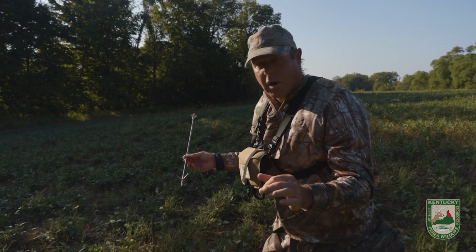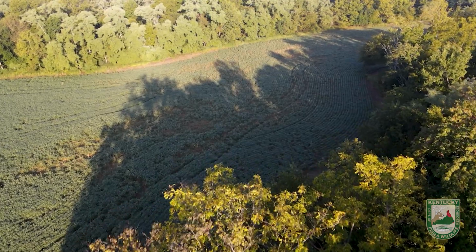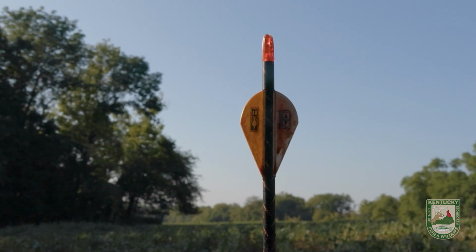I did all that and still the outcome wasn't exactly what I wanted, but it's now been 2 hours and I'm gonna take a look and see how much more blood I locate before that deer ran out of the field into the woods.